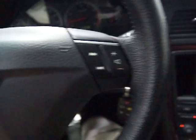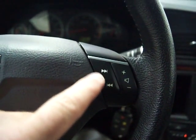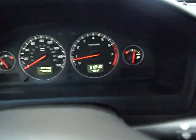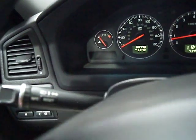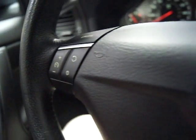You've got a multi-function steering wheel, so you've got volume control over here. You have the ability to scroll through CDs and tracks. Over here is your cruise control. Here's your dash. So 60,790 miles. As I mentioned, all the service is current, doesn't need anything. You've got driving lights, fog lights.